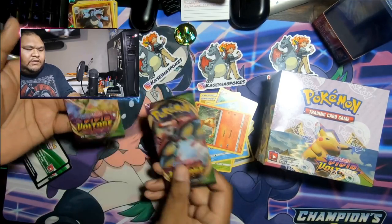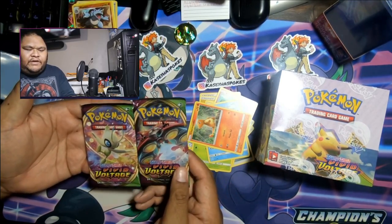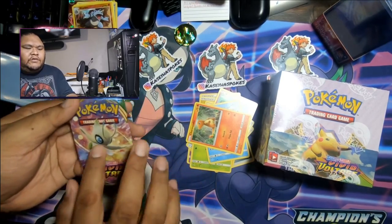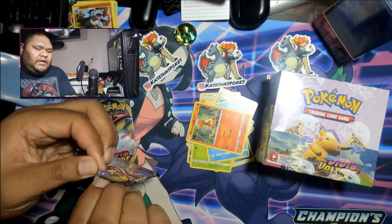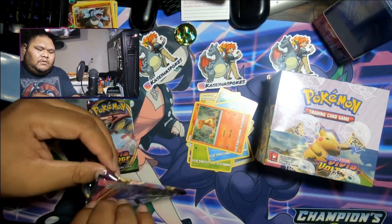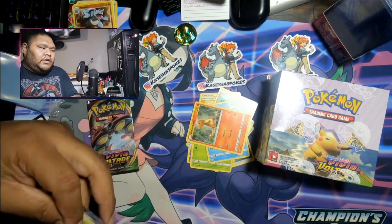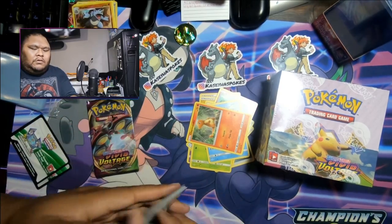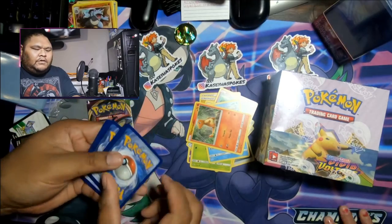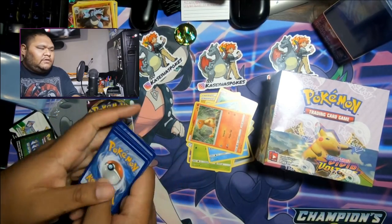Alright, so we got Celebi, the Vivid Voltage, and Orbeetle. Babe, which one do you want to open up? Okay, Celebi, we do need the Amazing Rare Celebi and the Rayquaza. We need that Rayquaza. And we do need a lot more. But oh, green card. We still can get the Amazing Rare from a green card, because it's in the reverse holo slot.